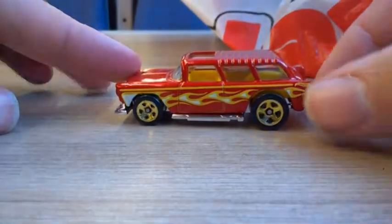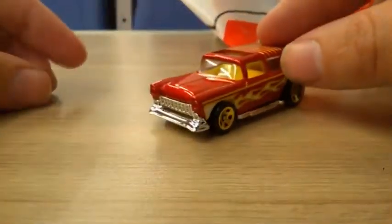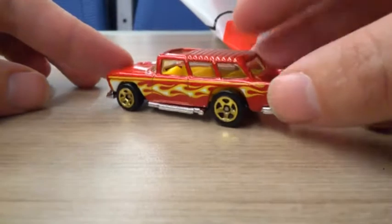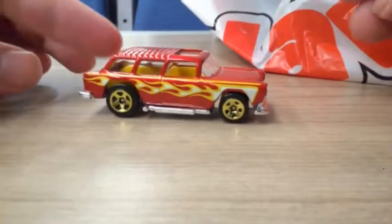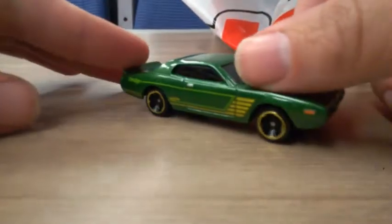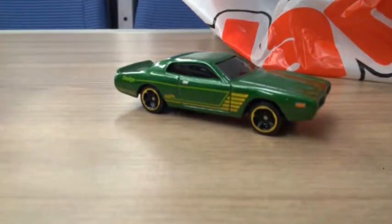This one is a Chevy Nomad, and again, lovely and red with some lovely flames down the side. I like these kind of cars. I'm not really used to seeing those ones. I've got a Ford Fairlane as well, which I quite like the look of. I like boxy cars. This also is one of my favourites for the colours.